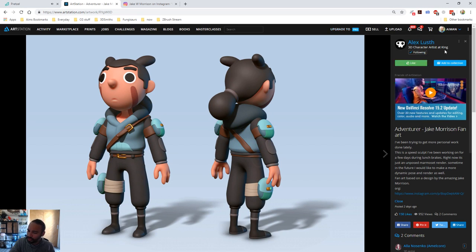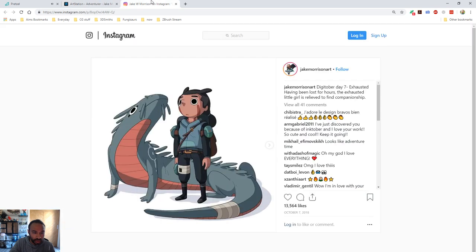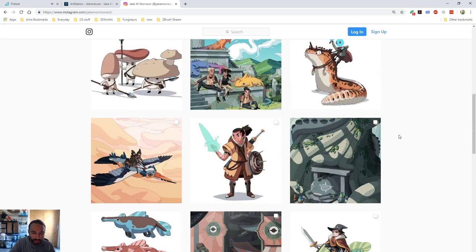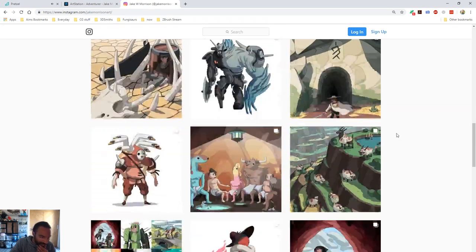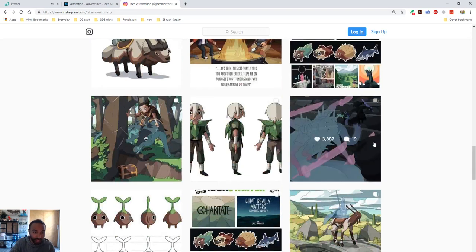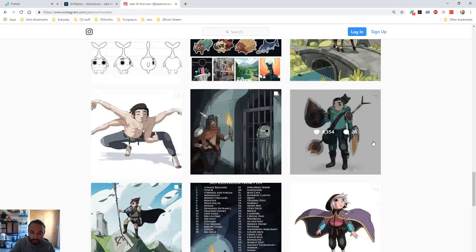He's, I believe, a Swedish artist working at King. And this is an artwork that he did based off of the concept art of Jake Morrison Art. So Jake Morrison Art is a 2D concept artist, and by the looks of it, just fantastic art. He's got so much great character and just sense of what's happening right now for TV, I feel.